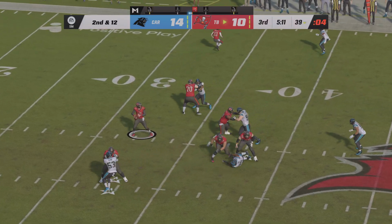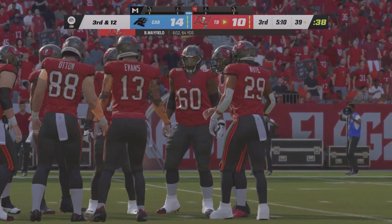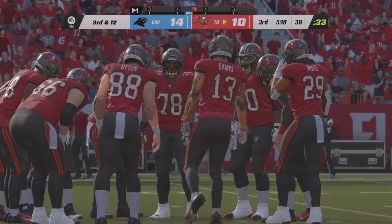Mayfield. And his throw's going to be incomplete. A misconnection there. He's hit on just 50% of his passes thus far. That's not where you want to be.